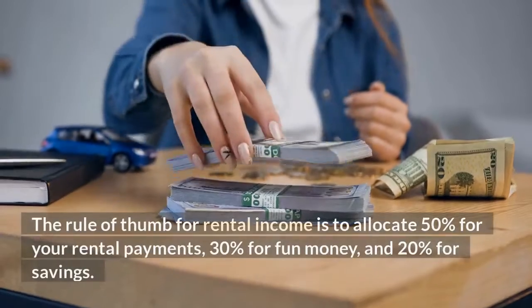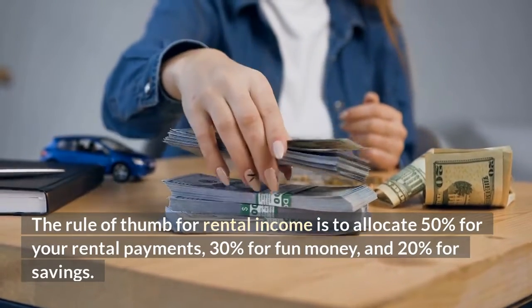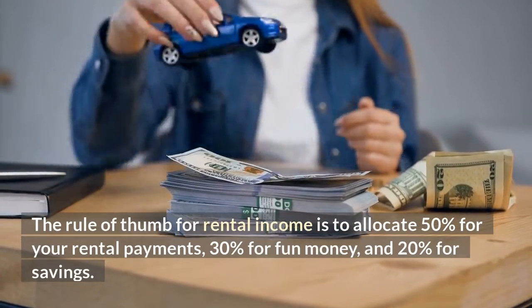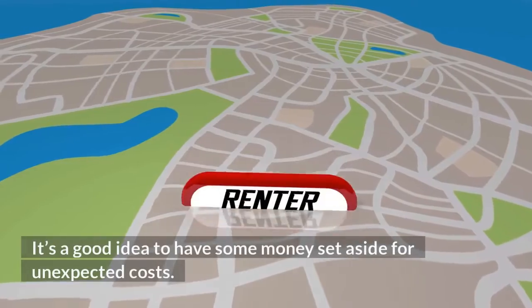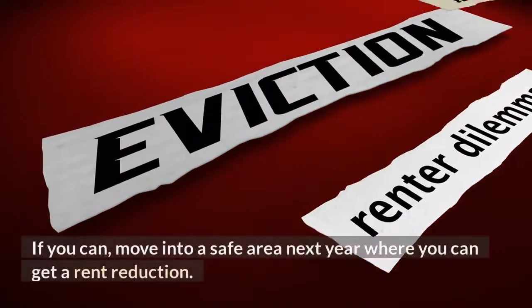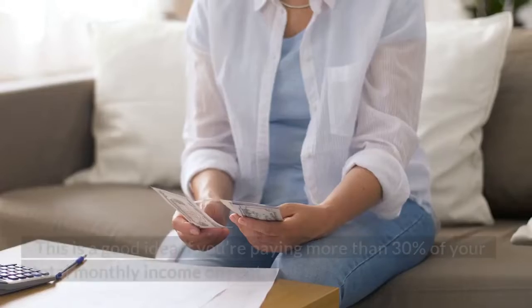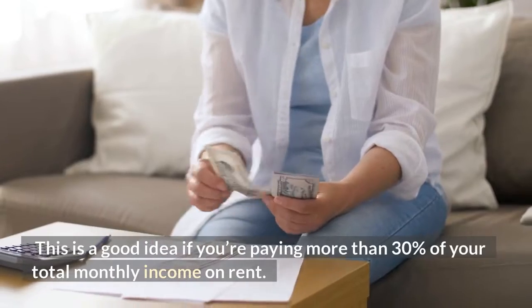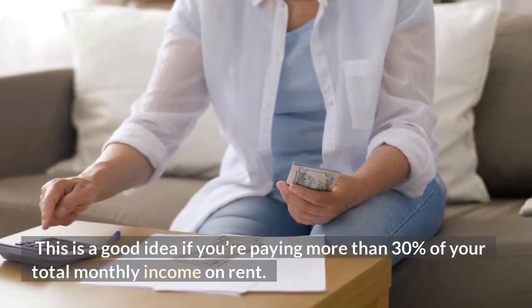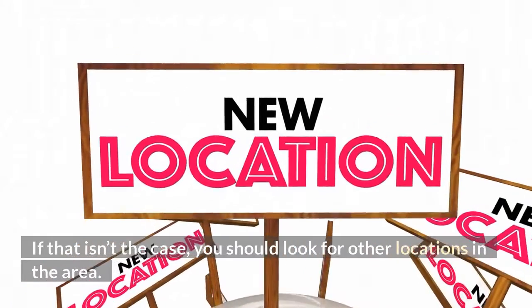Rule 50/30/20. The rule of thumb for rental income is to allocate 50% for your rental payments, 30% for fun money, and 20% for savings. It's a good idea to have some money set aside for unexpected costs. If you can, move into a safe area next year where you can get a rent reduction. This is a good idea if you're paying more than 30% of your total monthly income on rent. If that isn't the case, you should look for other locations in the area.